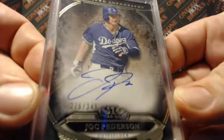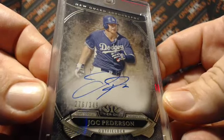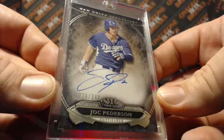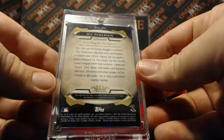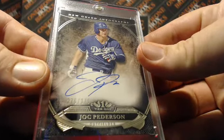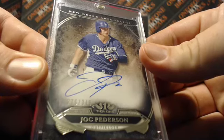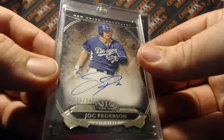Jack Peterson. New Guard auto. True rookie. 276 out of 349. On card nastiness. Going to the Dodgers, Jonathan S. There you go. Beautiful looking card. Boom! Trout Slayer, JMS on the chat. There you go.